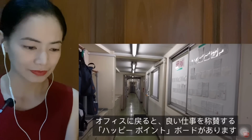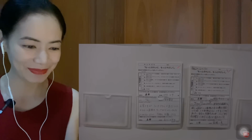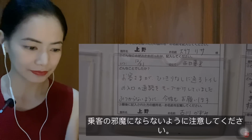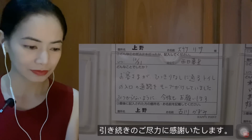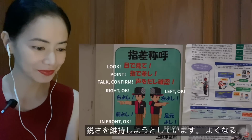Back at the office, there is a happy point board where good work is praised. A manager saw a staff member mopping the floor at a busy toilet entrance, careful not to block passengers. Thank you for the continued hard work. The teams here are always looking to stay sharp, get better.